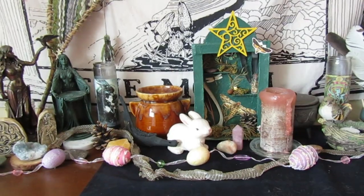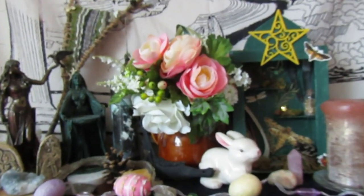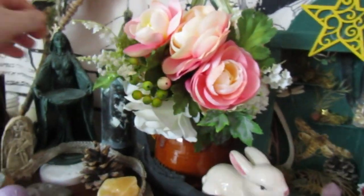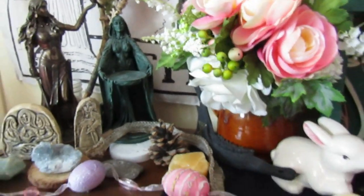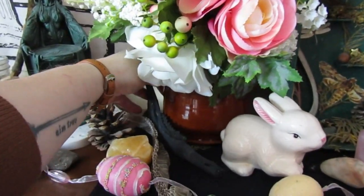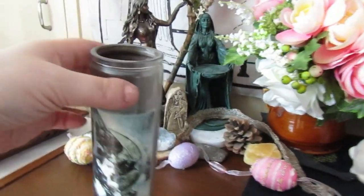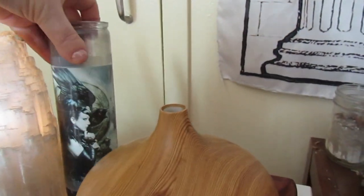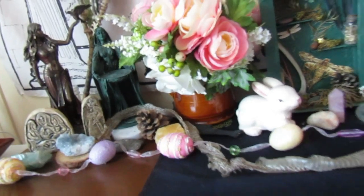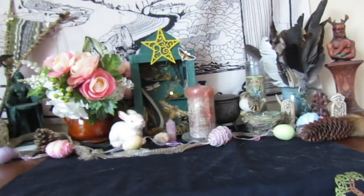Actually, hold on. Perfect. I love it. Oh my God, I love it. That's beautiful. The Morrigan candle can go away. This can just slide over. Not that the Morrigan's candle is going to go very far, because I'm going to put it over here. She always has to have representation on my altar. I mean, she does already from the statue, but there's always a candle for the Morrigan.